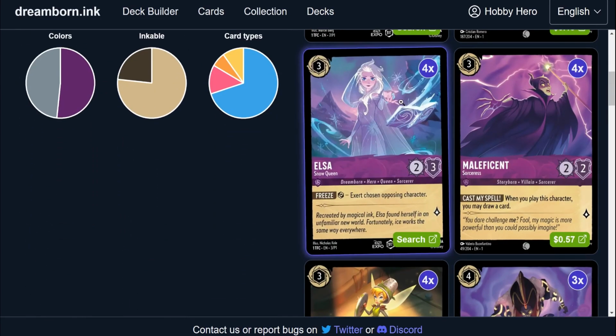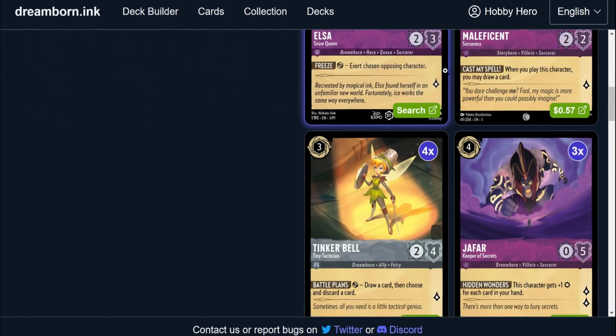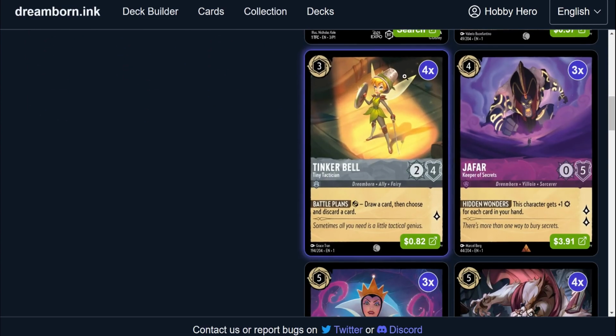He is running a full 4 set of the small Elsas here. Again, the Exert isn't as important in these particular builds because they're not really worried about challenging favorably with this. We're really just trying to slow our opponents down when possible. But her allowing the Elsa to come down on 6 is a big reason why she's in here. Maleficent as a 4 of, again, draws cards. They do run the full package for the Tinkerbell.